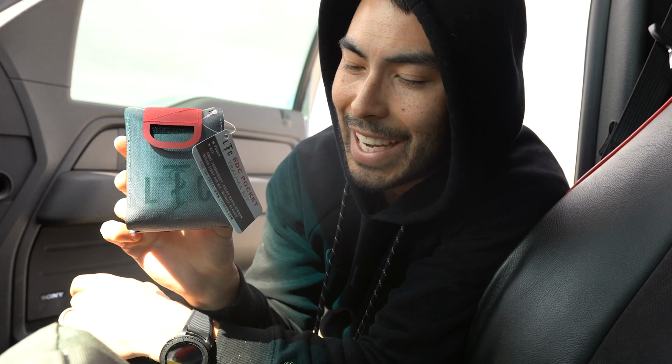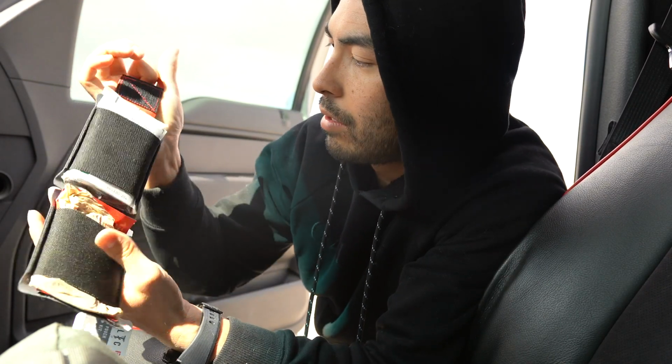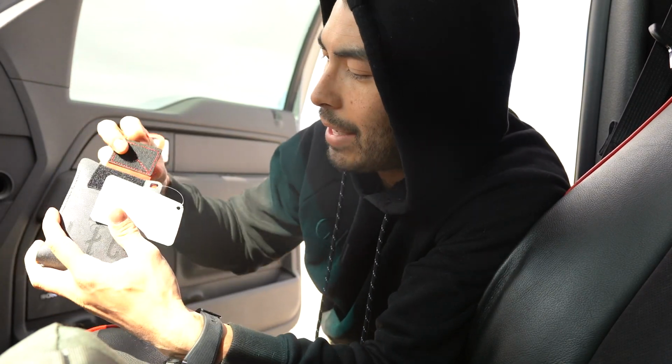Now, from my understanding, I think it's the same guys, they just rebranded into a company called Live the Creed. And this is their new product. So this is their EDC Pocket Trauma Kit. And you can see, it's just a nice little compact med kit for people on the go.